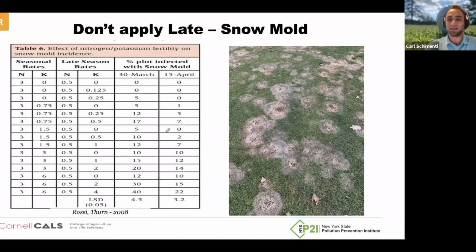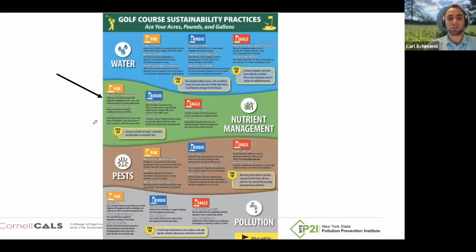Another reason to avoid late season fertilizer applications: snow mold, pink snow mold. So this is research out of Cornell that Frank did with Mary Thurn years ago, looking at various seasonal rates and late season rates of nitrogen and potassium. I'm just going to block off the sets here; there's basically a low, medium, and high potassium rate for each one of these blocks. And in every little block of 3, you'll see that the high potassium rate has more snow mold. And it gets worse as your seasonal rates are higher, right? Basically what this is saying is, those late season applications, especially when they have some more potassium in them, are going to lead to more snow mold. So another reason to avoid those late season nitrogen applications. Again, every golf course can do that. We think that's a par.